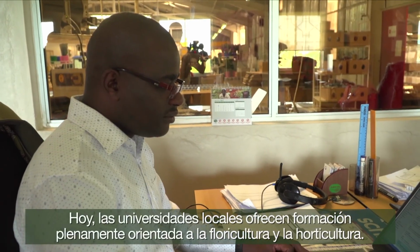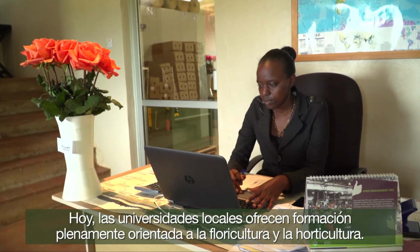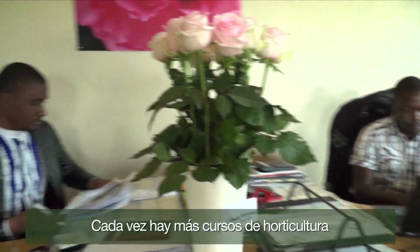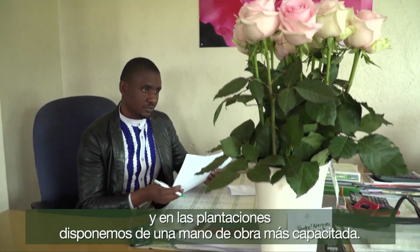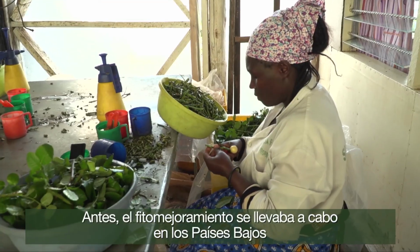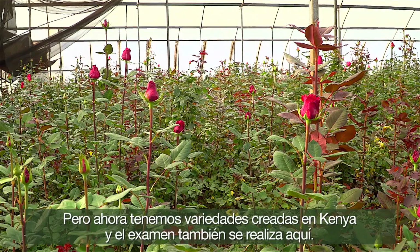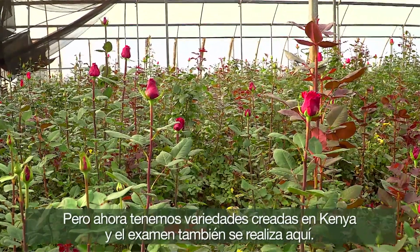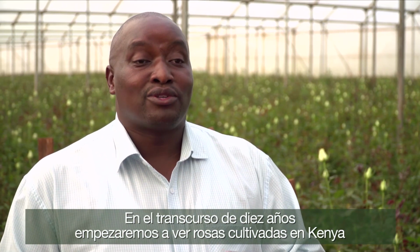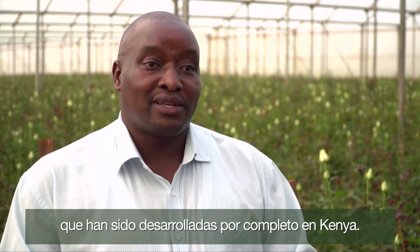Now, local universities are offering training completely oriented towards floriculture and horticulture. There are horticultural courses that have been developed, and we're getting a more enlightened workforce in the farms. Previously, they would do breeding in Holland and only test the varieties here in Kenya. But now we're getting varieties bred in Kenya and testing done in Kenya. In the next 10 years, we'll start seeing a lot of roses grown in Kenya that are completely bred in Kenya.